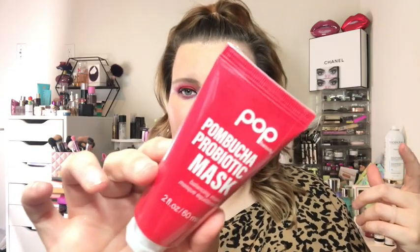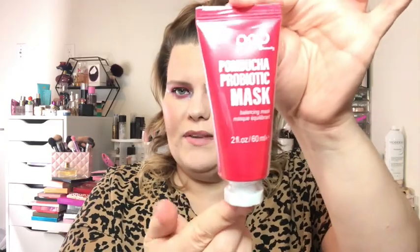So the first thing I'm going to show is the Kombucha Probiotic Mask, and I have not tried this one out yet. It's still sealed, but it says it's a probiotic superfruit. It's a reset button for stressed and problematic skin. It's balancing, fortifying, and soothing, and it just has the little twist top here, so it sets real nice. I like that, so it doesn't leak out. I cannot wait to use this because we all know I have problematic, stressed out skin. It's always mad at me for something.